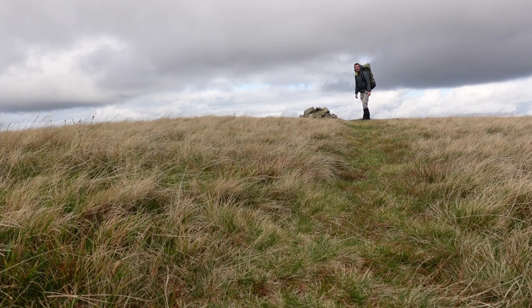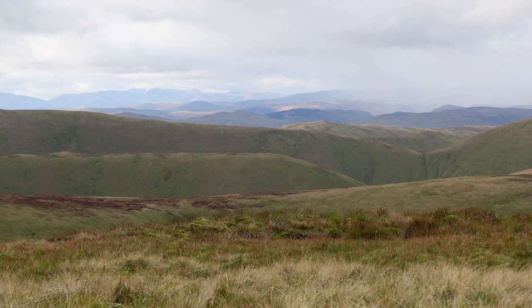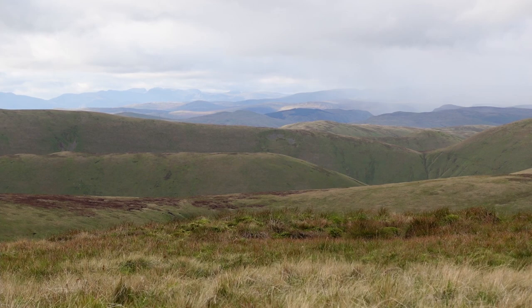Right, so I'm on the summit of Yarlside. I'm just looking across to the Lake District. So just above my finger there is the Scafells. There's a bit of weather coming in as well over there. I hope that misses me.